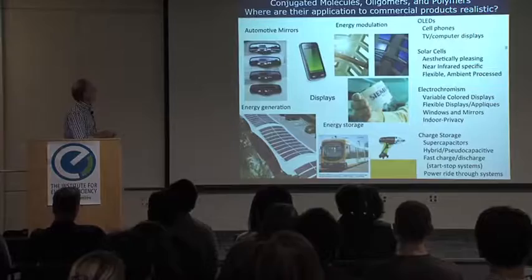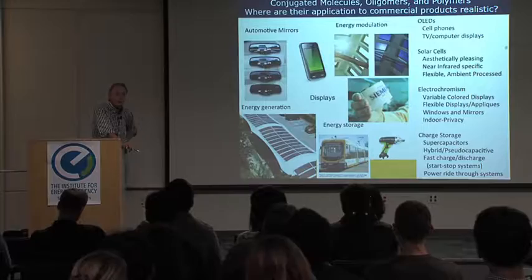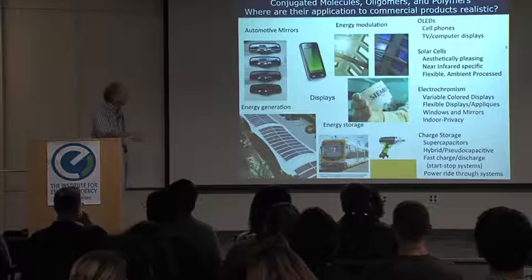In electrochromism, viologens are electrochromic. These mirrors that you're looking at here are based on viologens dissolved in a gel. So it's organic electrochemistry, and this is a $1 billion a year sales business in what they call night vision safety electrochromic mirrors for automobiles. When you go down this line of potential applications, and you see things, for example, flexible displays or appliques for electrochromism and variable color displays, these things are all very, very realistic.